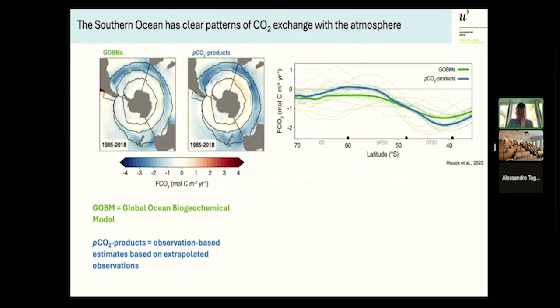Just to give you an example of this, here are estimates of global ocean biogeochemical models that are forced with observed atmospheric conditions of temperature, humidity, precipitation, and other variables, winds, for example. On the left and on the right, you see pCO2 products, which are extrapolations of a few observations in the Southern Ocean in space and time. And we can see the general picture that we have seen for the natural carbon cycle, the outgassing here in red, where circumpolar deep water upwells.